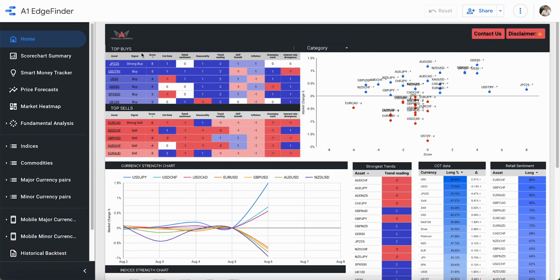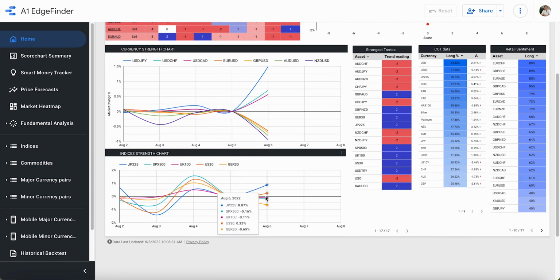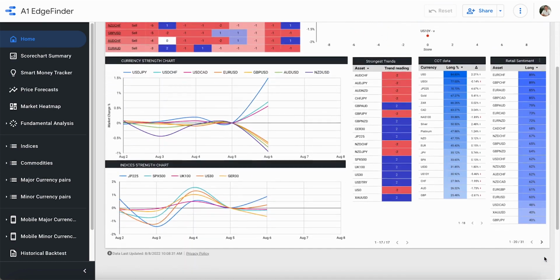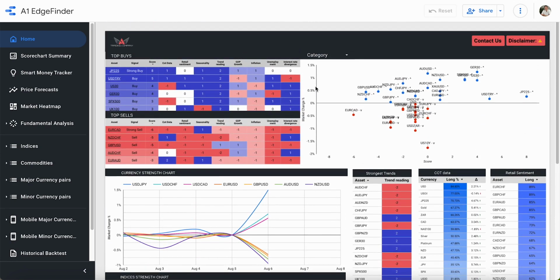with you. The home page is showing us our top 5 buys and our top 5 sells here. We also have our currency strength chart, as well as the indices strength chart, our strongest trends, COT data, and retail sentiment. Just a quick glance around the home page shows you all of this information so that you can get ready to start your day of trading.